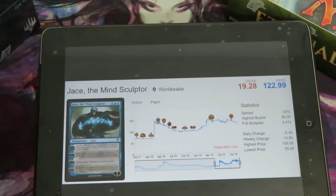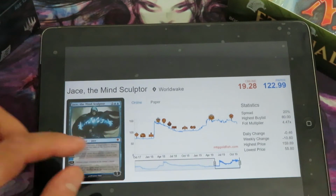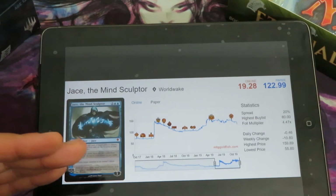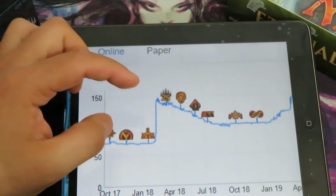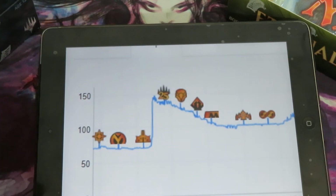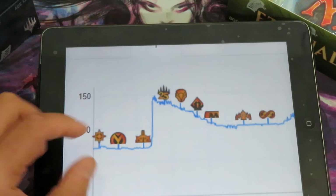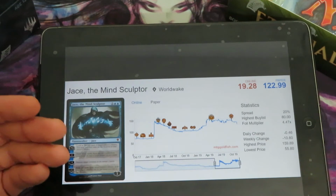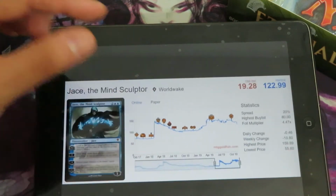Another example, Jace, the Mind Sculptor. Jace, the Mind Sculptor has an interesting story. This is the original from Worldwake, currently being traded at $122. Jace, the Mind Sculptor saw a drop in price when it was banned. The card spiked again as it was unbanned in Modern. Here you see the spike. Then it was a very good marketing stunt, in my opinion. Then the card was reprinted in Masters 25, and we see a decline. This decline, obviously, is the result of the reprint. And now the card is gaining a little bit more value and currently being traded at around $120.